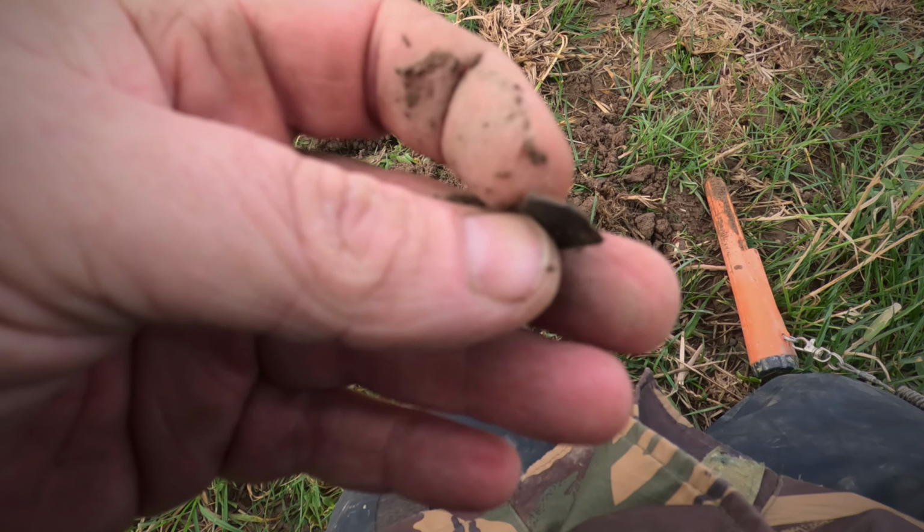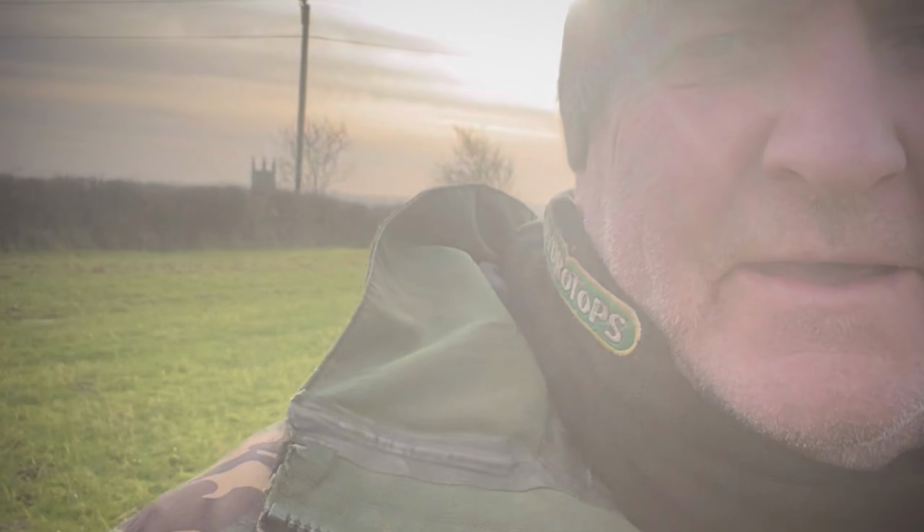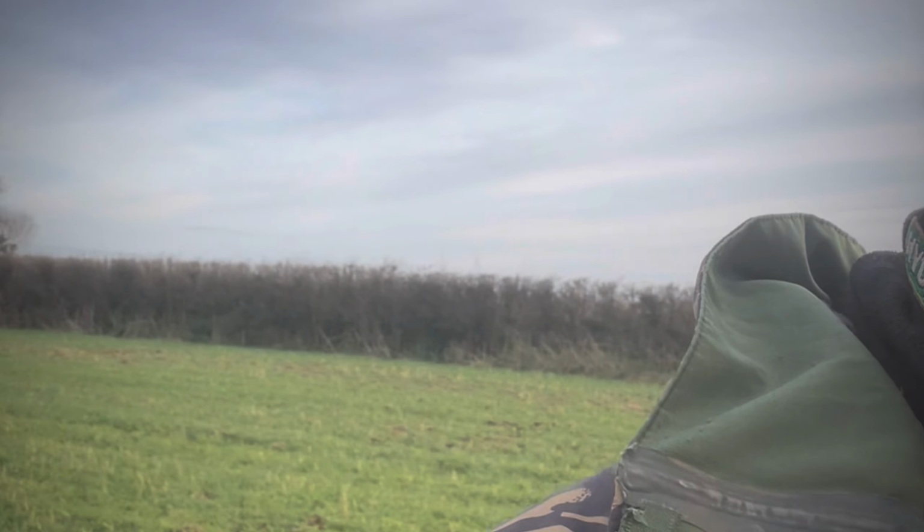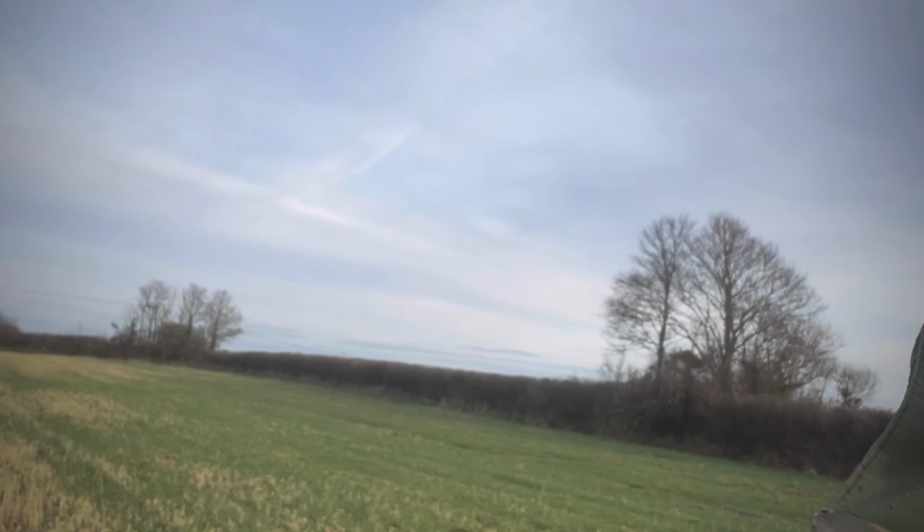Anyway, a button. Well, it's not quite round up time yet, but I'm just having a little walk round here. The detector's over there, giving my back a rest, but yeah, this is amazing up over the top of here. Some stunning views. I'll spin the camera around in a minute and you can have a look. But yeah, it's a big old field, and let's try and get the other side a minute. Hang on.